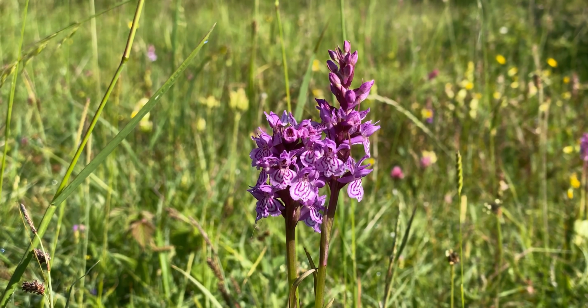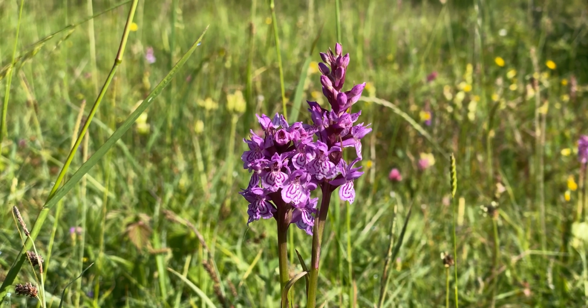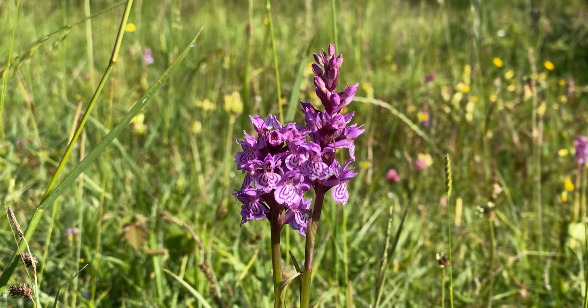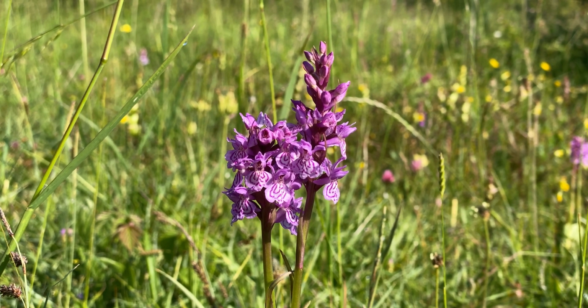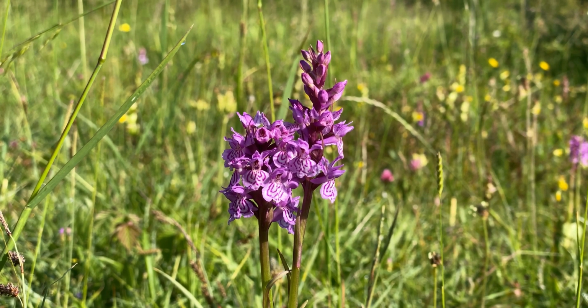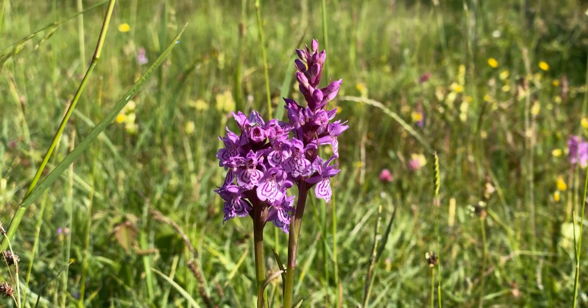One of the classic and very many, no doubt, hybrids between southern marsh and common spotted. We'll be seeing a few of these today. This will be standard fare. Hopefully there'll be a few slightly different ones, but many of them.